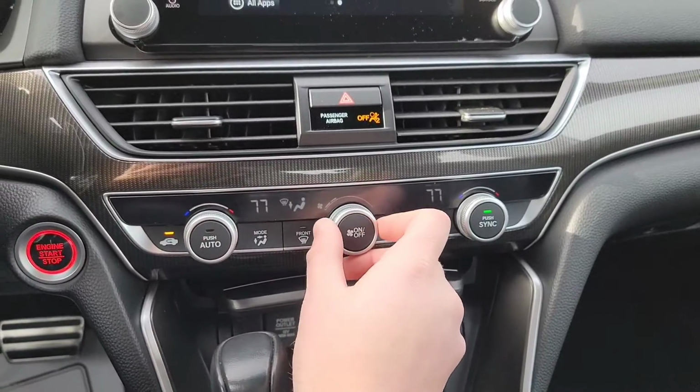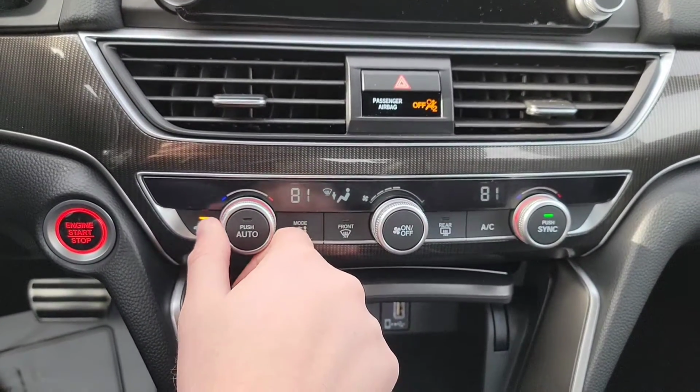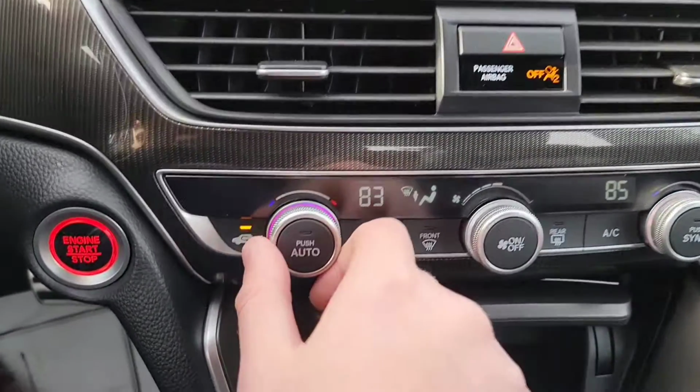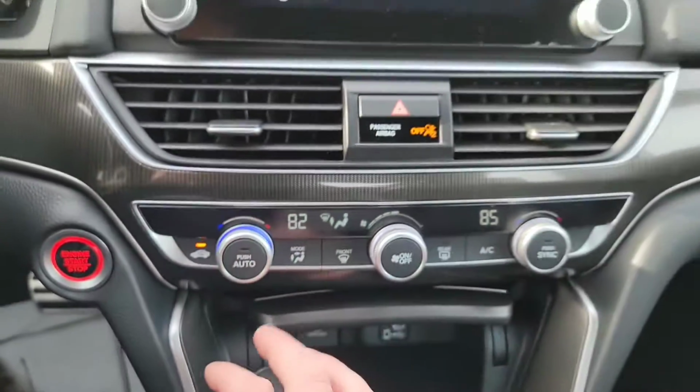You're gonna have your climate controls. So this is your fan speed, on and off. It's gonna be a dual climate. Right now I have it synced. Let's unsync that. Passenger. You got the drivers. You can see that kind of changes colors as I'm cooling it off, increasing it. Now it's red. So that's kind of nice.